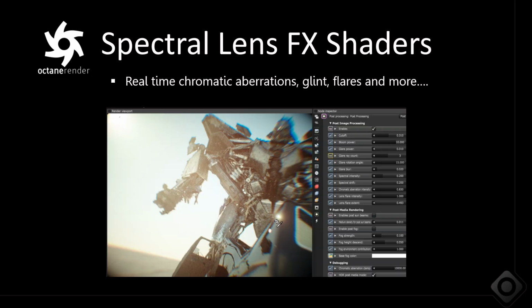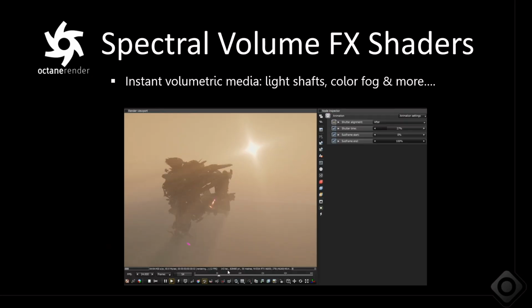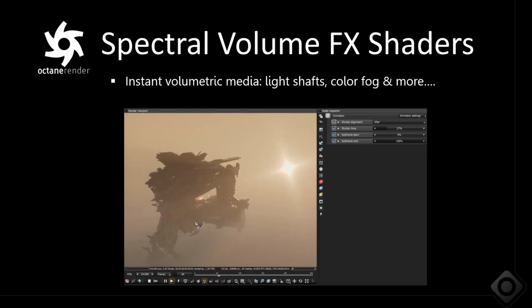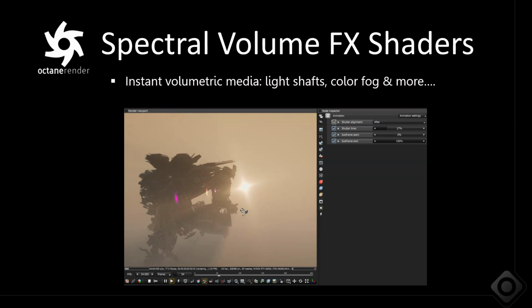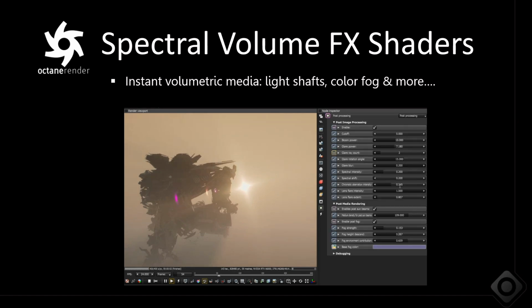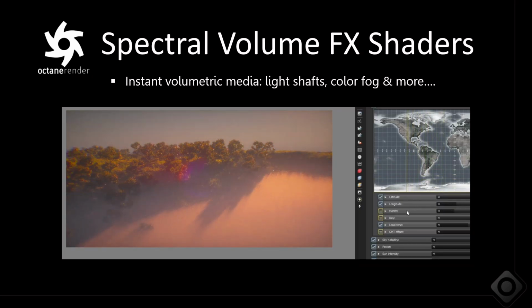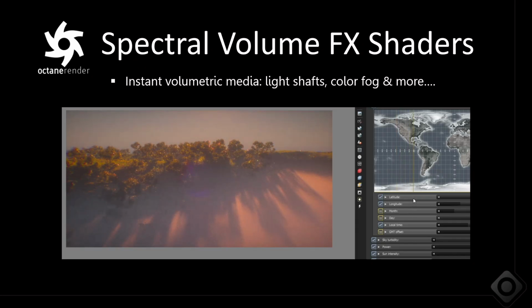Now, we didn't stop at those sort of in-camera lens effects. We went further and did very fast volumetric media. So if you ever used Unreal Engine, there are post-processing volumes. This is something similar, except it is path-traced, and it is fully integrated in Octane's scene graph. And you can see here that you end up with very fast scattering and light bounces. And this is actually the splash screen for Octane 2, version 2. And that used to take 30 minutes to render, and here it's rendering in real time.